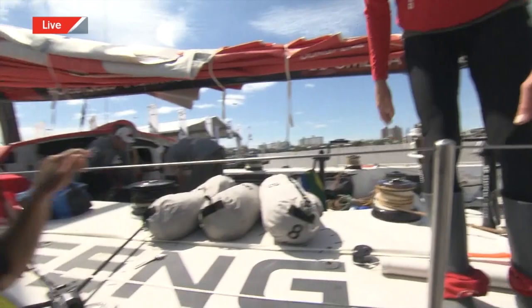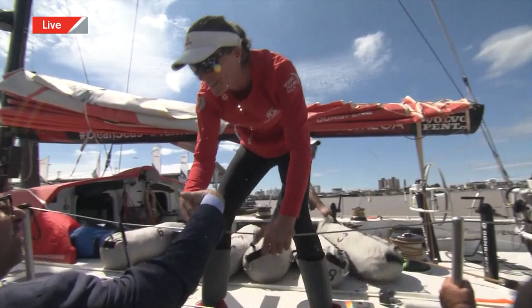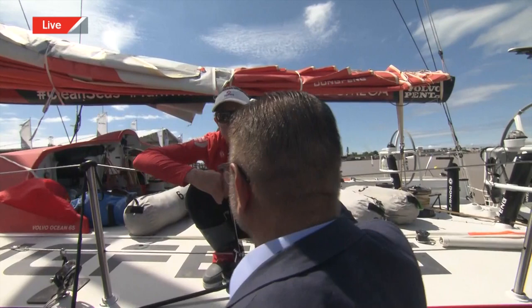Thank you. Caroline Brown and Charles Caudrelier, crew member and skipper from Dongfeng Race Team, and Bouwe Bekking, the skipper of Team Brunel, there on the dockside to welcome them in and presumably to congratulate them on a very hard-fought battle. Dongfeng Race Team certainly made Bouwe Bekking work pretty hard right the way to the line.